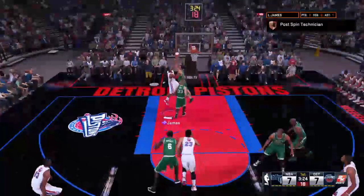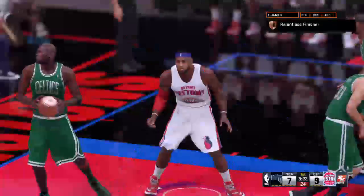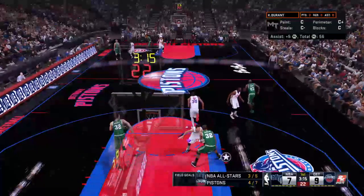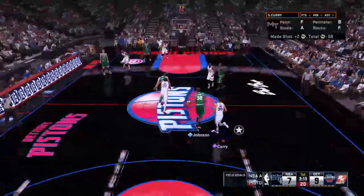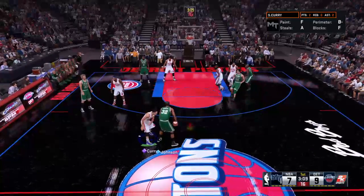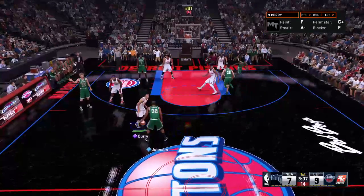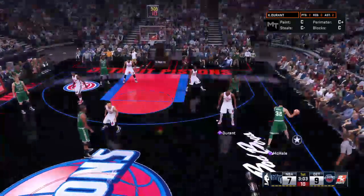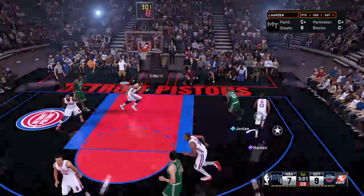The drive by James. And a great assist by Curry as that one goes in. James has got 5 now. And a look at how the hustle game has been going for Detroit. Boy, they've really amped up the pressure at the defensive end, guys, and have piled up the steals in the early going. And also, they're jumping on a lot of turnovers, making sure they turn them into points at the other end. Now here's Jordan.